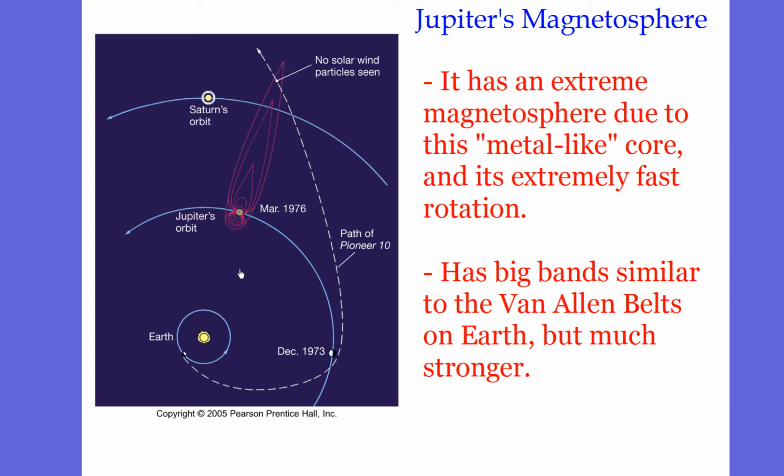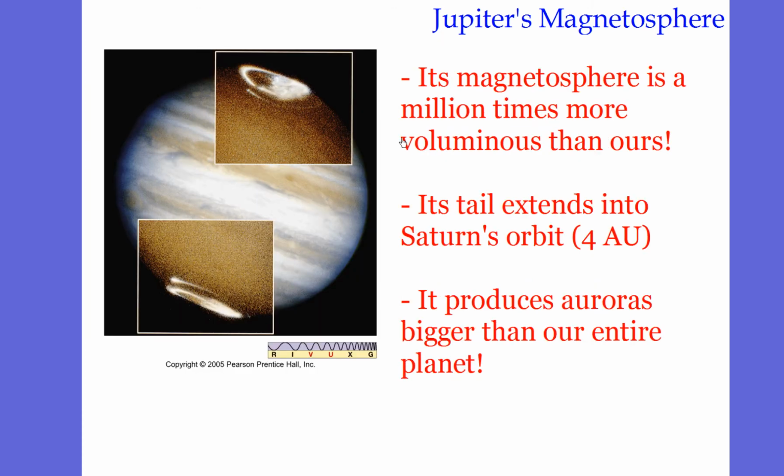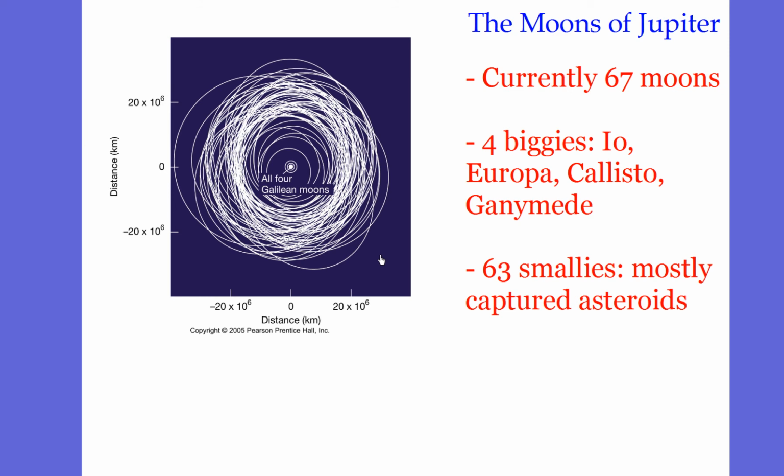Van Allen belts, just like our Earth, but these belts are much stronger. And you can see here, I'm going to mention it in another slide with the notes, that the tail of this extends out to Saturn's orbit, really far away. Its magnetosphere is 1,000,000 times more voluminous, meaning in terms of volume, than ours. Its tail extends 4 AU out into Saturn's orbit, and it produces auroras that are bigger than our entire planet at the poles, just like ours are produced.